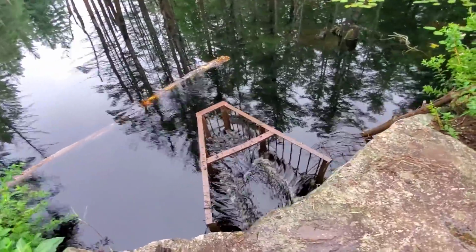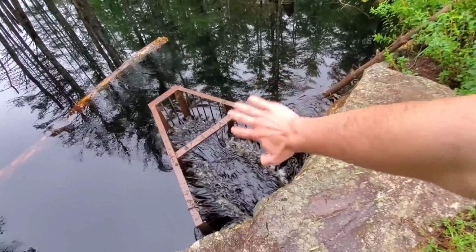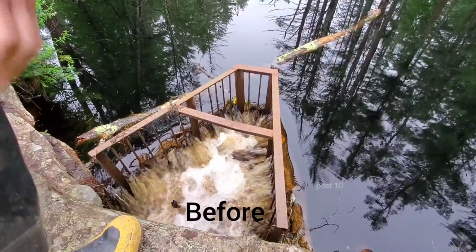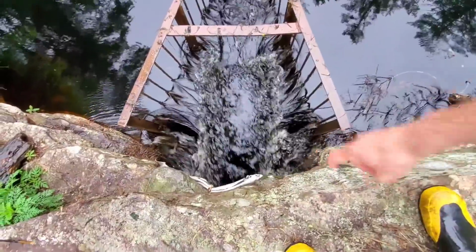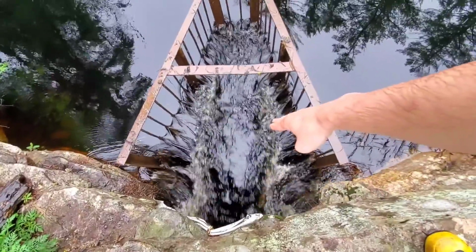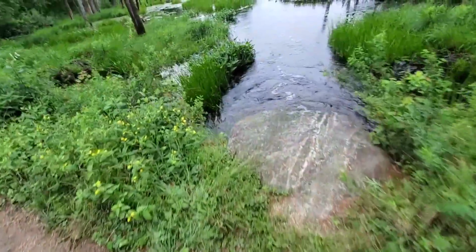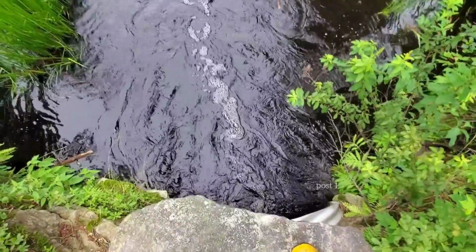Now compared to when I started, now it's more of a steady trickle. Before it was falling into here, but now I've increased the volume inside the pipe. So if I was to step there, especially with the slippery pipe, not a problem, but here, it would drag me right through it. And I don't know if there's any sharp joints or if that's a continuous pipe. Oh yeah, it's definitely flowing a lot more than before.